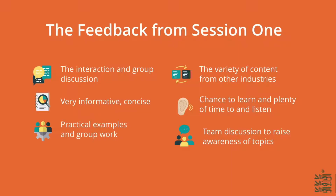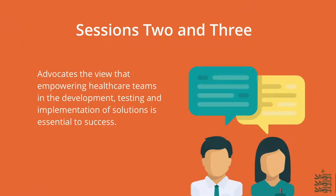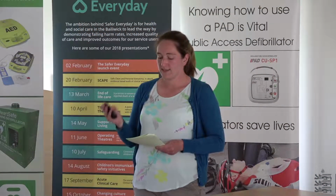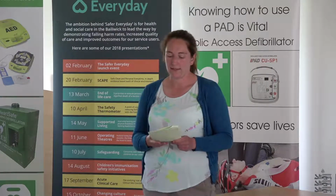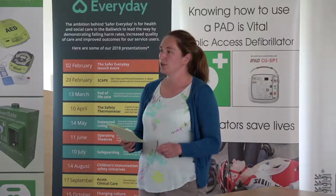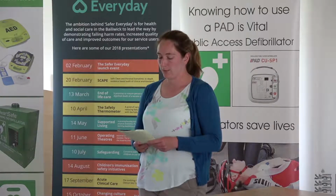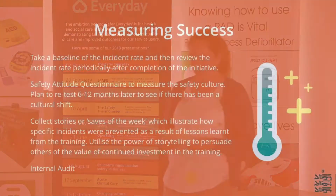awareness of the topics. So sessions 2 and 3, the ones where we go on to give the theory about the NATSIPs and then review the sheets as a team, advocate the view that empowering healthcare teams in development, testing and implementation of solutions is essential to success. This is echoed by the NATSIPs, which state that the development of these standards should be done by the procedural teams that use them. It shouldn't come just from management and be implemented upon people. It must be done by those that are going to use them.